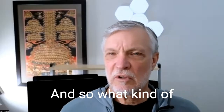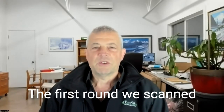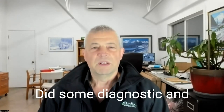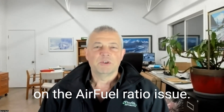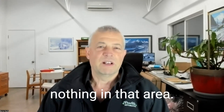And so, what kind of repairs did you have to do? So this vehicle came to us in a couple of different rounds. The first round, we scanned it. There was a code for a lean air fuel condition. Did some diagnostic and testing on that. Figured, based on the fact that there was low fuel mileage, everything we could test on the air fuel ratio issue, we did some tests for vacuum leaks and various things. Found nothing in that area.